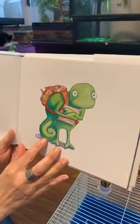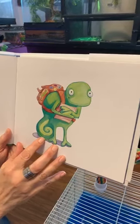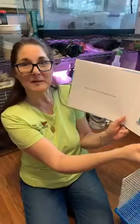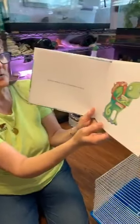Quincy wanted to love chameleon school. I know my granddaughters were so excited when they were going to be able to start school. They got a new backpack.